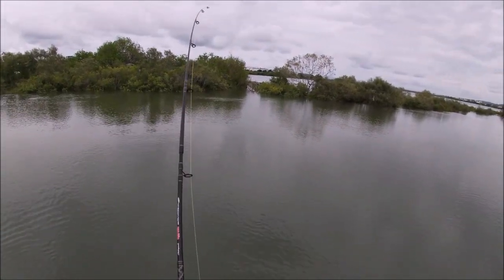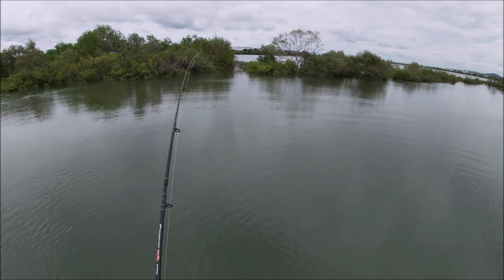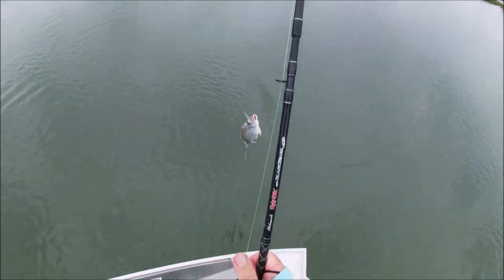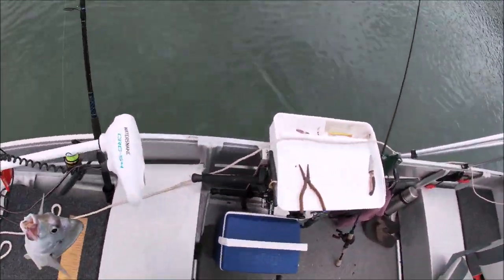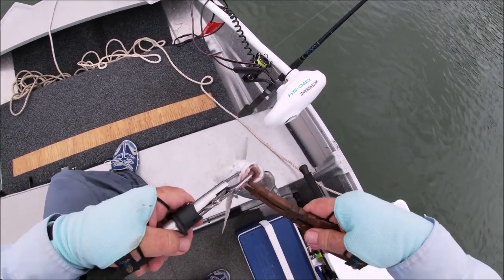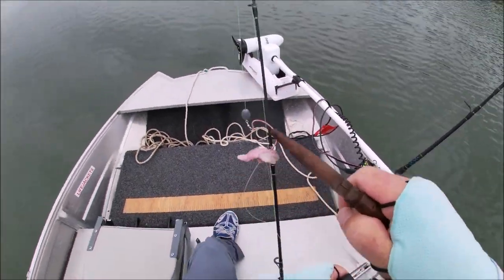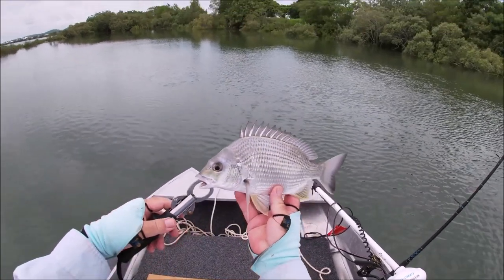And another one. This one seems a little bit bigger than the little brim, I hope. Not that big. Oh, bigger brim. It's a yellowfin. Nice little brim.